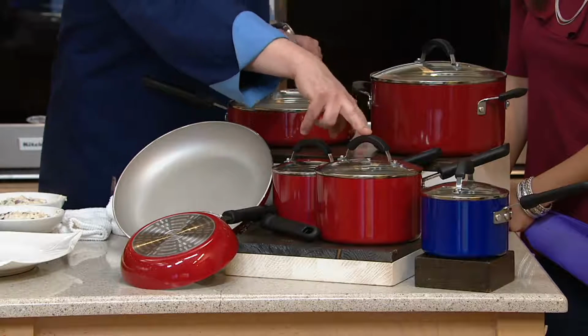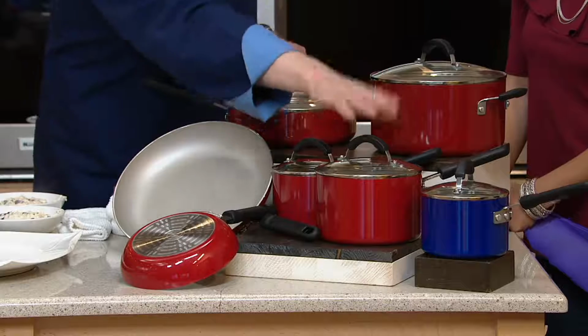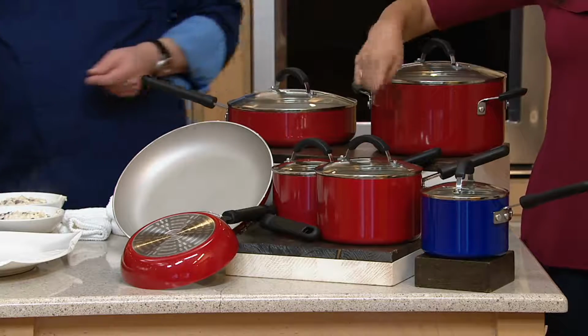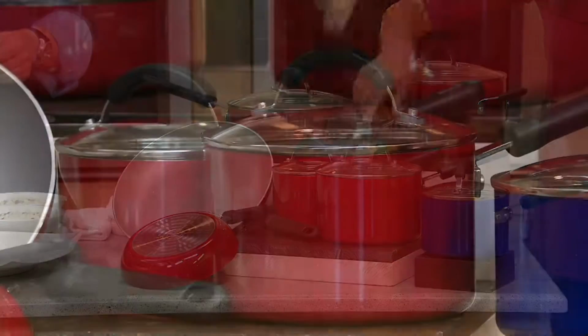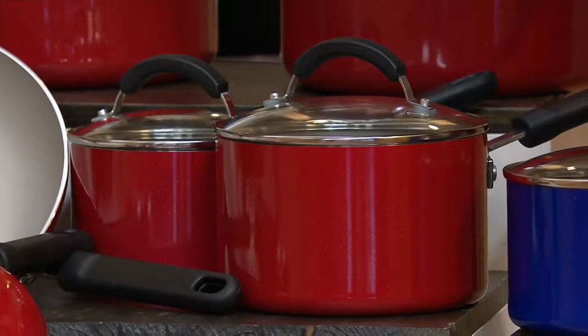I like the fact that the saucepan, usually it's a 2-quart. This is a 3-quart. So we have capacity there, and that's a great thing. 3-quart, and these 1-quarts and 3-quarts get the lid. So this is your red. Take a look at how pretty the blue is too.